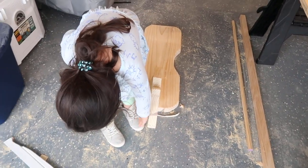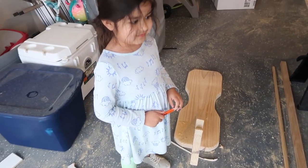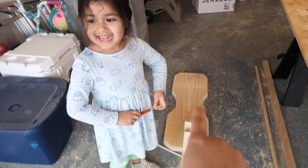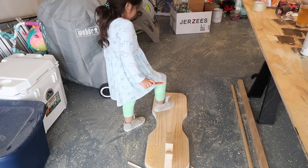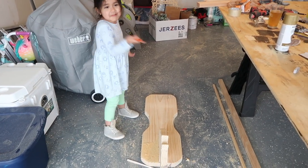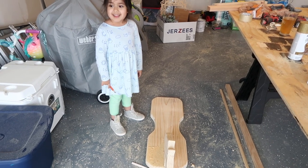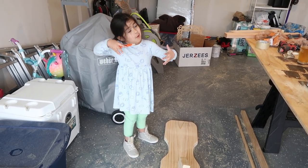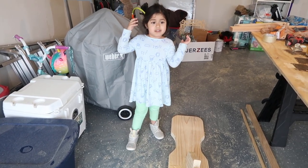Daddy did that. Oh, do you love it? Yeah, are you so excited? And then it's gonna be big. Maybe I can even sit on it with you, huh? It looks pretty big, which is awesome. One person to sit up here, one person to sit in the back. Or I can go in the back and you can go in the front. But then the person has to hold on. Yeah, we have to hold on because we don't want to fall down and hurt each other, right?